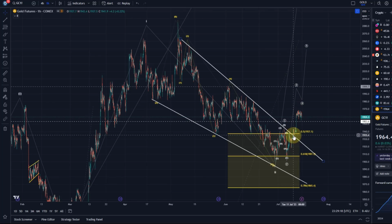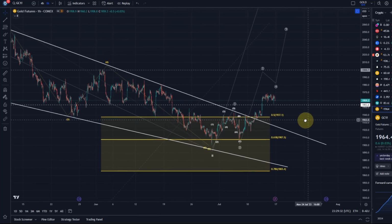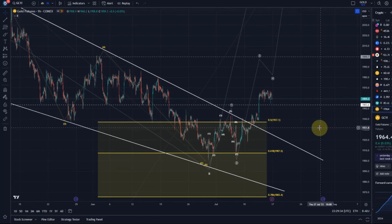And since then, obviously, price moved from around 1934 all the way up to 1967, and currently it's at 1964. So the idea is currently that a wave 2 could have completed. It's too early for me to fully confirm it because the structure is a bit ambiguous.